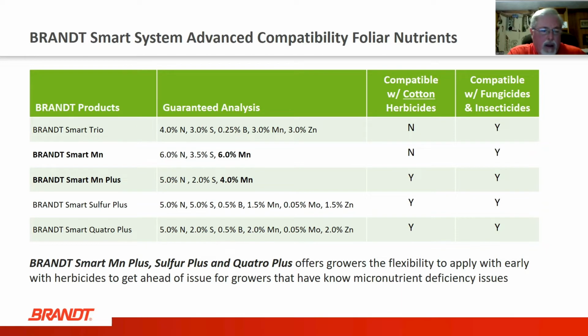And here again, on the mixing, Quattro Plus is compatible with the herbicides, while Trio would not be compatible with anything but Roundup and Liberty. But when you use some of the herbicides that you would need the Quattro Plus for, if you still get some injury, you can come back with a Smart Trio application over the top, because it is an excellent stress mitigation material, just not in the same tank mix.